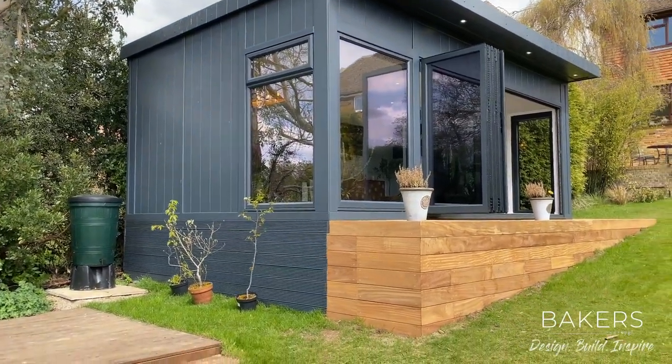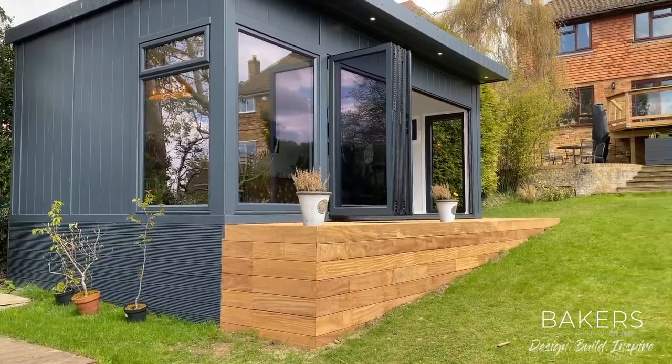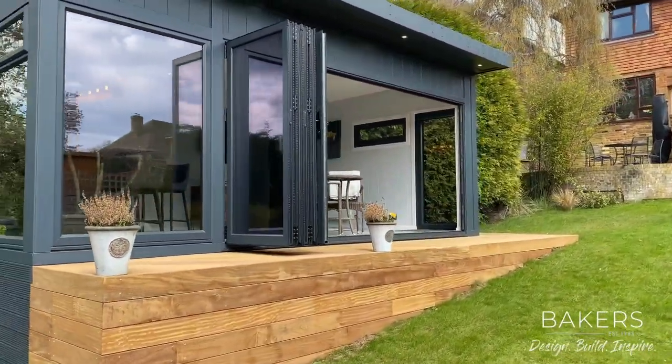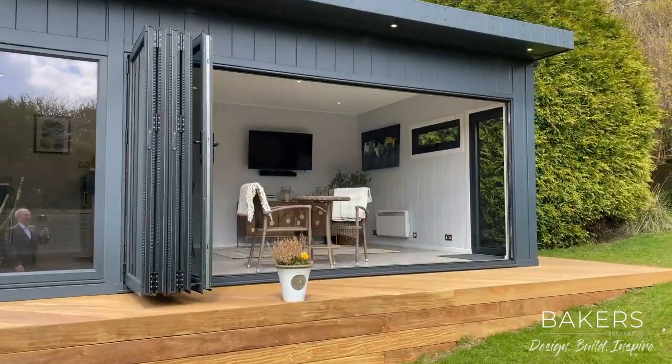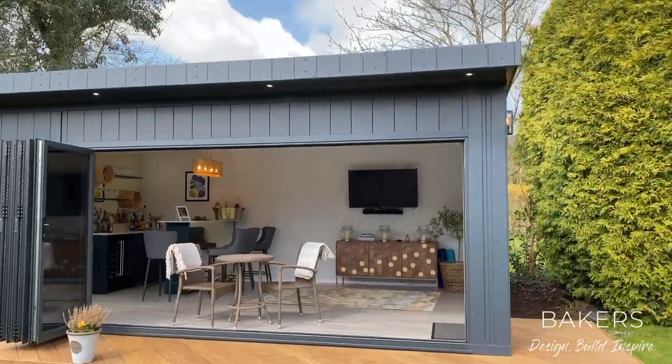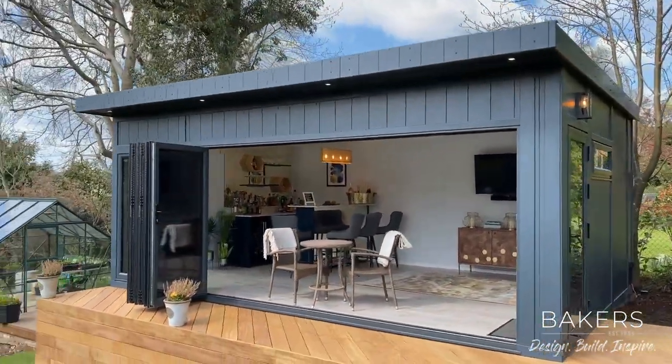The clients then added that hardwood decking to the front of it, which actually marries a new balcony area they put on their house there as well. Even the angle of the decking on the top marries. It's really, really nicely done. So the building itself is with our 10-year guarantee. And let me take you inside.